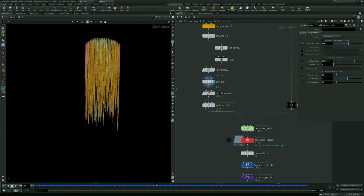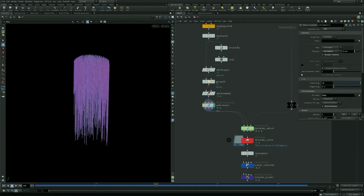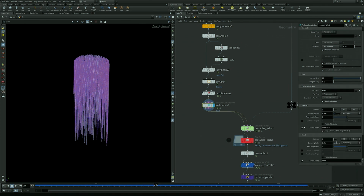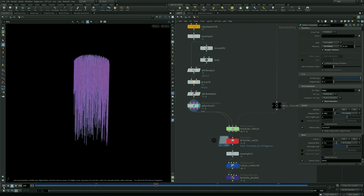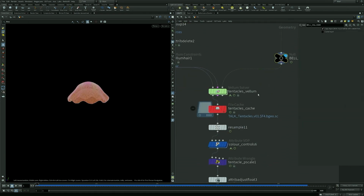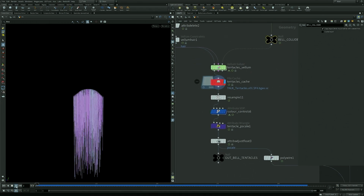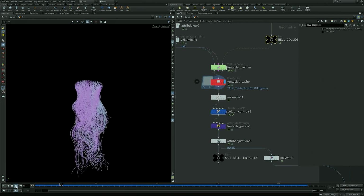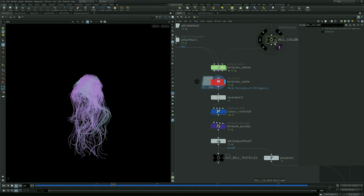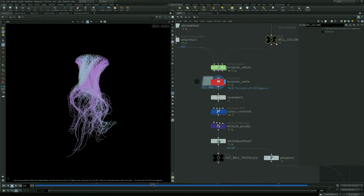Yeah, and then once we get into our Vellum sim here, and we'll play that back, I think probably the most noodly part of the whole project was getting our tentacles to fly right and float properly within the scene. Because it's a bit tough to get it to feel like it's not getting pulled by the bell too much, but still feels like it's got weight in the scene and it's flowing in the water column. It was a little bit fiddly, but we got there in the end and got the bell collider as well. So there's no interpenetration there. It all works as expected.